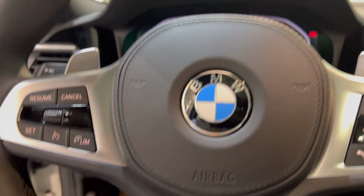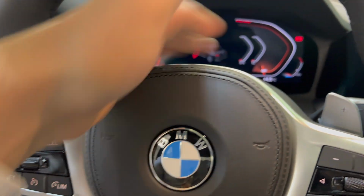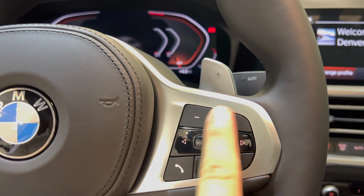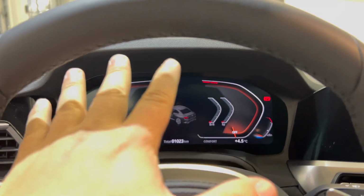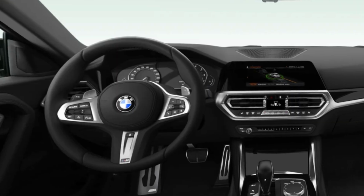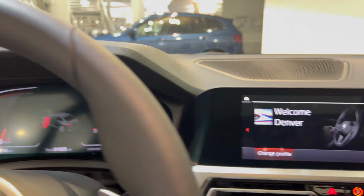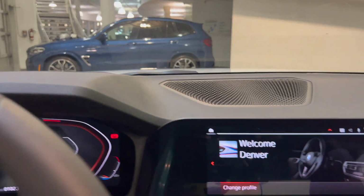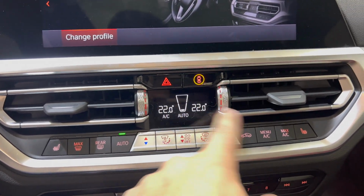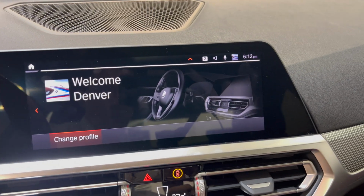Other standard features are going to be your heated steering wheel, your cruise control on the left, your sport paddle shifters, the sport steering behind the steering wheel, the sport suspension, all of your infotainment system. This is not the standard gauge cluster. It is part of the HEA package. So I'll plug in an image of what the standard one looks like versus this is the upgraded Live Cockpit Professional. Coming down, you do get a display screen, which is standard here, as well as your hazards and your quick setting and safety. Standard now with iDrive 7.